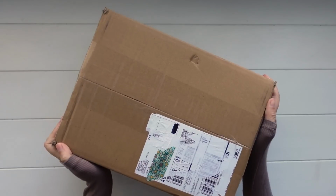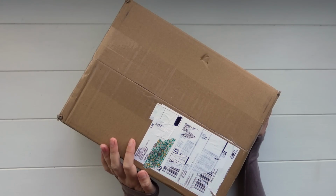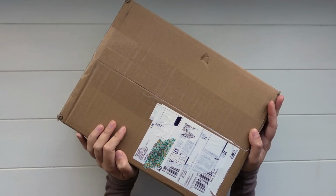I have a really exciting box to open up today. Inside this box should be my new business cards and some thank you cards that I ordered to get printed at Moo. So these cards all have my new branding.